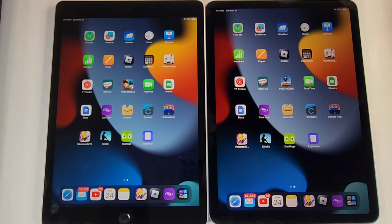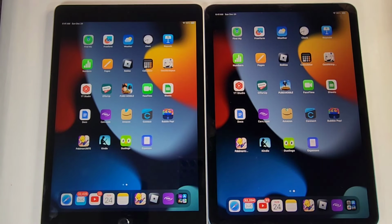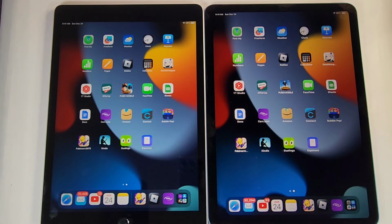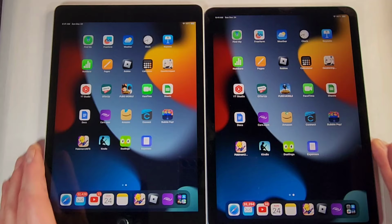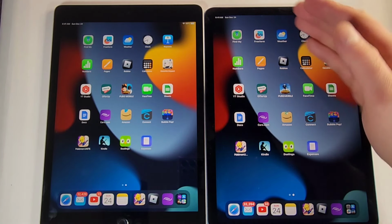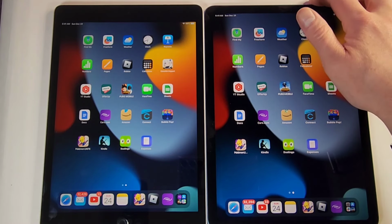Now, of course, like I did say, there are some differences, but I think the biggest one is going to be the design, at least on the iPad 9 here. On the iPad 9 you have the older display, you have the older look, you have the button down there still. It just looks like an older iPad. Again, step up to the iPad 10, it looks more modern, and looks more like what the iPad Air does. But I think that's really the biggest difference.